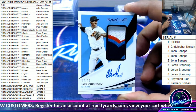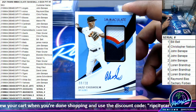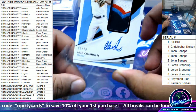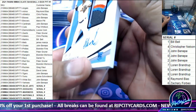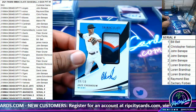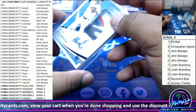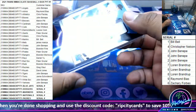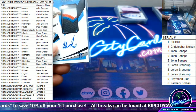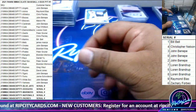8/10 Jazz Chisholm. Sweet four color patch on that RPA Mojo. Very nice. Gorgeous card. Let me keep it, Billy. No, I'm just kidding. Probably worth a nice pretty penny right there. It's a thick one. I might have to put this in a slider box because it's not fitting in the top loader. Very nice. Thicker than a Snicker right there.